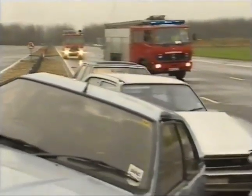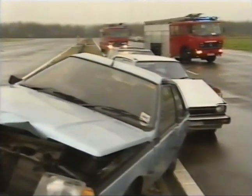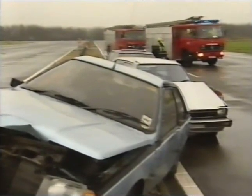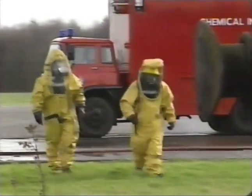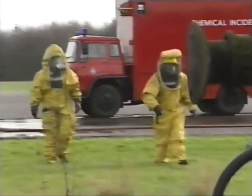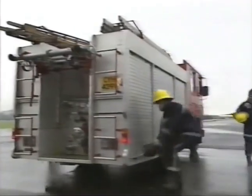Rescue skills must be kept at top level with constant training and practice. The Fire Service College here at Moreton-in-Marsh, Gloucestershire, trains over 6,000 students a year from brigades all over the world. They've created pretend railways, motorways, houses, and even industrial tower blocks, where emergency situations are made as real as possible.